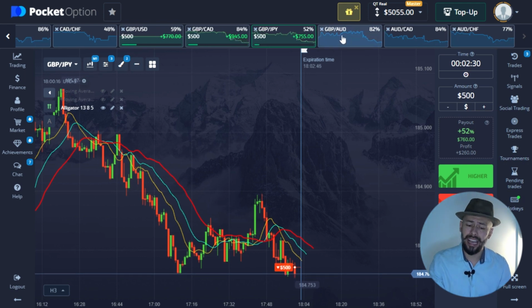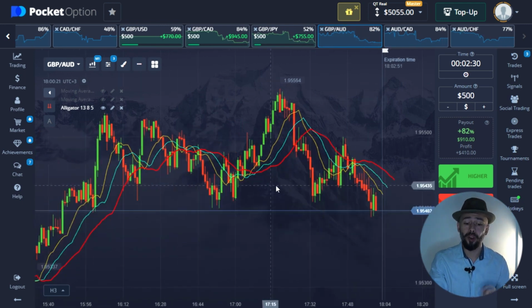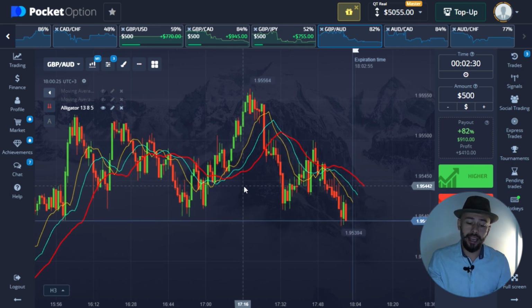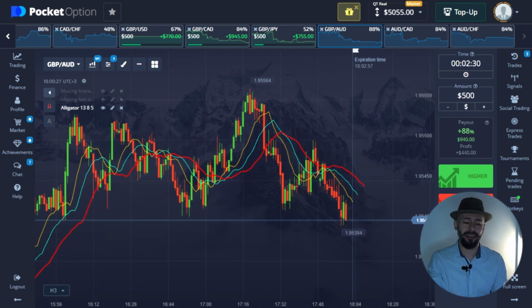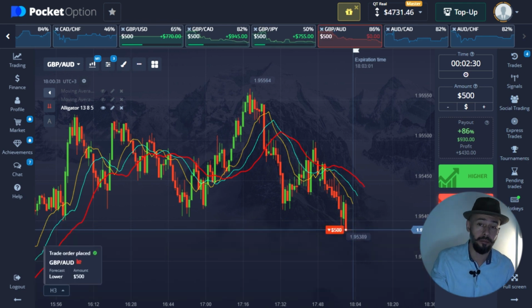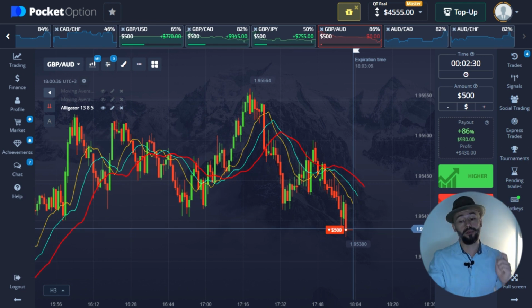Let's also cast an eye at the British pound Australian dollar pair. Most likely there is a similar link up happening here. I get the sense that the chart here has probably hit its resistance level, but given that the pairs are moving together at the moment, I'm gonna gamble on a sharp dip happening here as well.